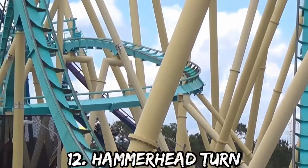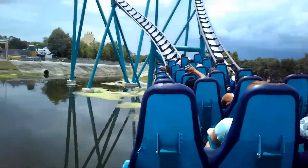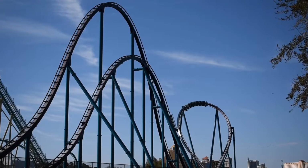Number 12 is the Hammerhead Turn. Most B&M hypers out there have a Hammerhead Turn. It really doesn't thrill me at all, it's just there. Some are better than others, but this just is really there to turn you into the other direction. There's not much that needs to be said, it's the least amusing part of the ride.